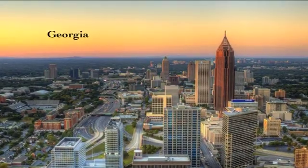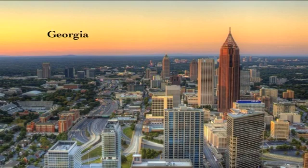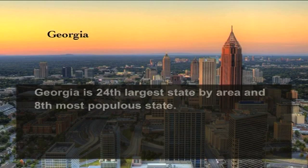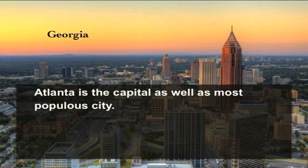Tourist attractions in Georgia. Georgia is located in the southeastern corner of United States, just above Florida state. Georgia was also a colonial state of British America and named after British King George II. Georgia is the 24th largest state by area and 8th most populous state. Atlanta is the capital as well as the most populous city.